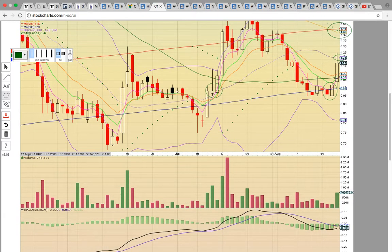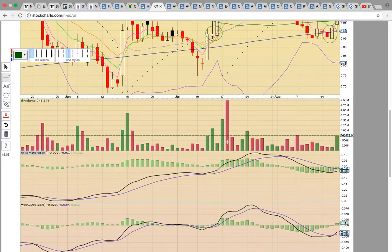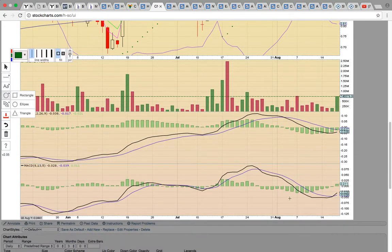If it fails to break that middle Bollinger Band, it will signal more consolidation. There was a nice volume spike today, so there's good volume behind the move, and a bullish crossover on the 8, 13, and 5 MACD time frame.